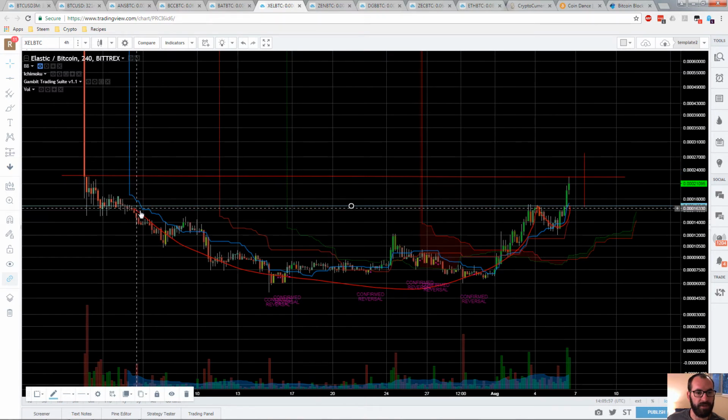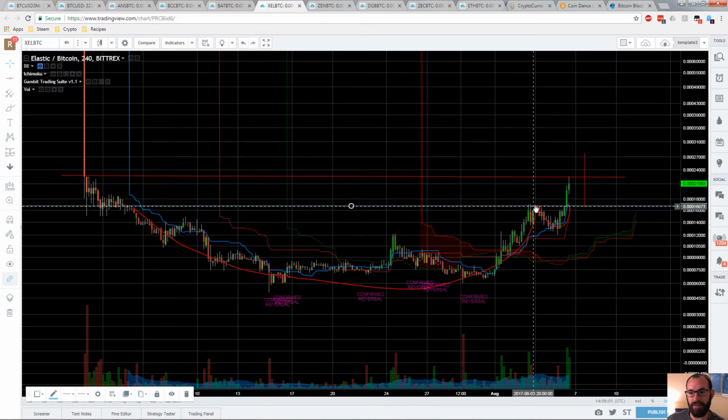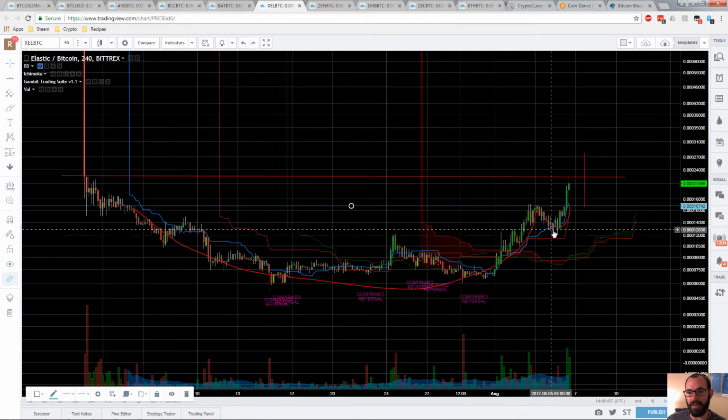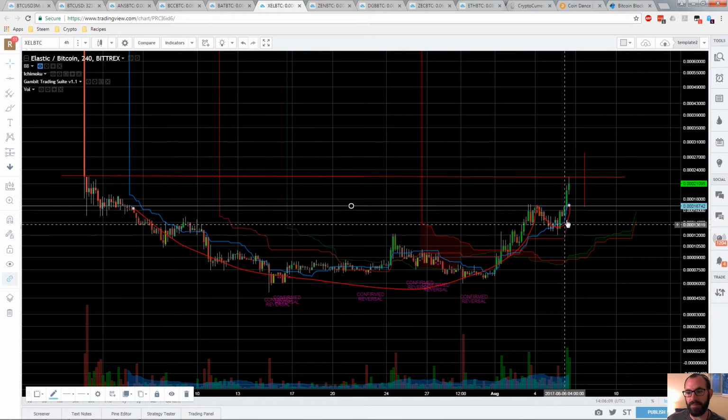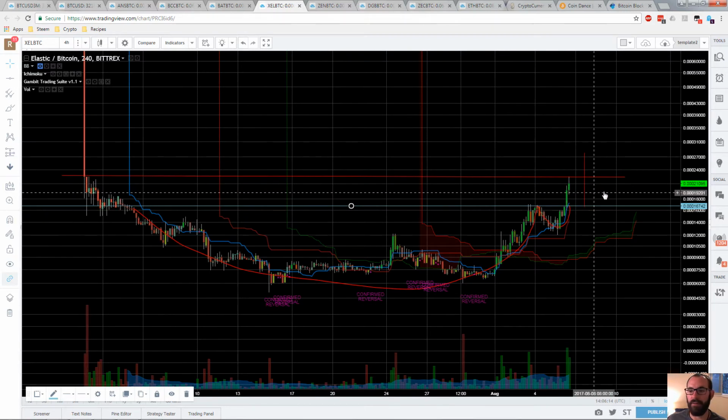So it looks like, here's this red line I drew, it looks like it's forming another cup and handle pattern. Comes up, hits this blue level resistance again, right around 16,000 Satoshis. Comes back down, makes a handle, comes up, and then slams right into this upper resistance line.